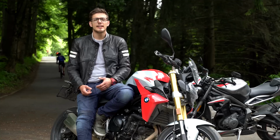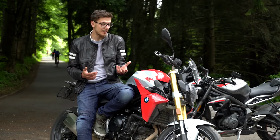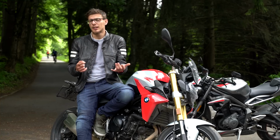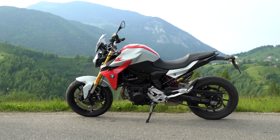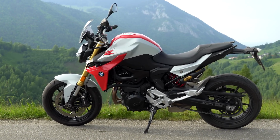When it comes to things that I like and dislike, well, this is my long-term test bike, and I have to say that the option list is amazing for the BMW. We have lots of stuff like keyless ride, adaptive lights, cruise control, heated grips, and many others. So this is very impressive about the BMW.